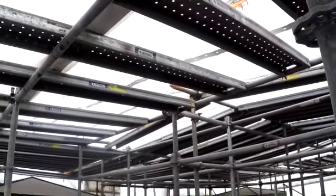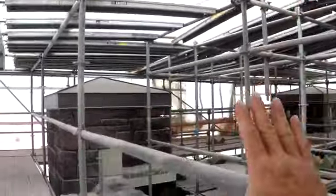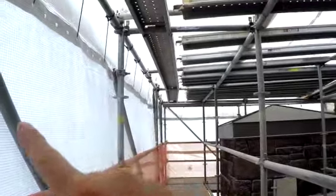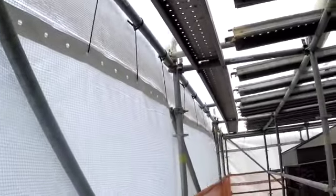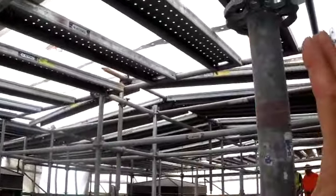This week's Safety Toolbox Talk is looking at a 150-foot supported scaffold on top of a church, entirely wrapped and zip tied, and the hazards associated with a scaffold system such as this.